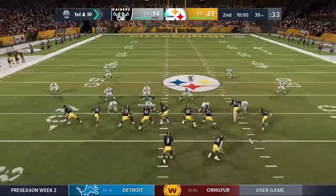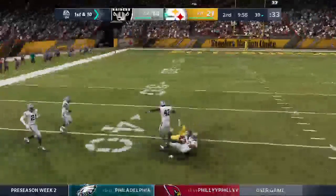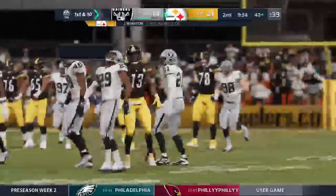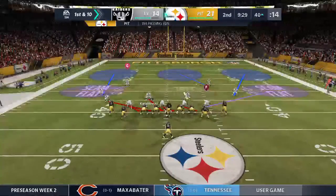On a jet sweep, this is Johnson. It's a 6-yard gain on the ground, and that'll make it 2nd and 4. He was brought down by Carl Nassib. A 6-yard pickup brings up 2nd and 4 at the 34.